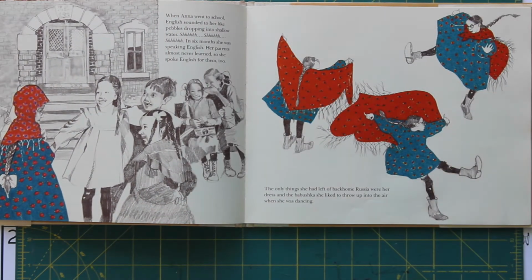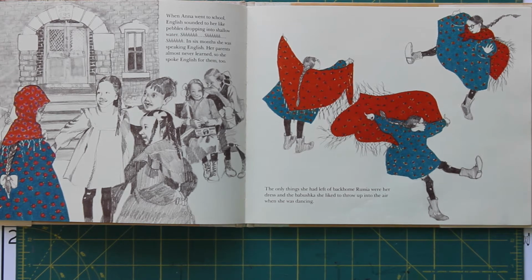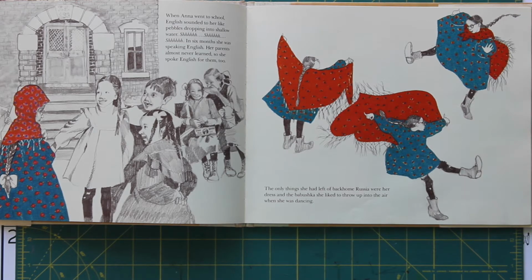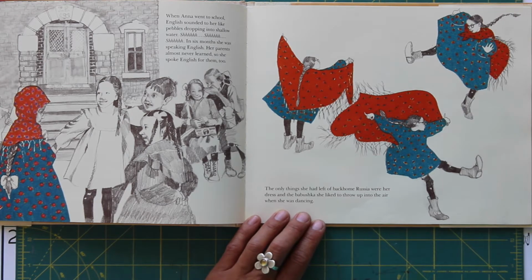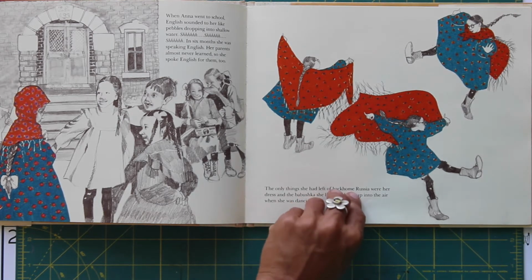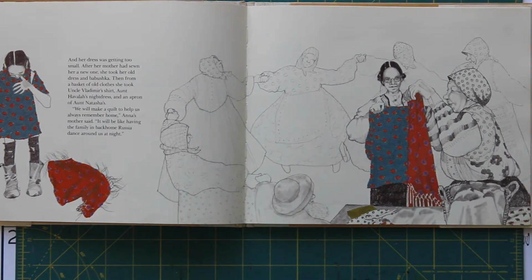When Anna went to school, English sounded to her like pebbles dropping into shallow water. Shh, shh, shh. In 6 months, she was speaking English. Her parents almost never learned, so she spoke English for them too. The only things she had left of back home Russia were her dress and the babushka she liked to throw up in the air when she was dancing. And her dress was getting too small.